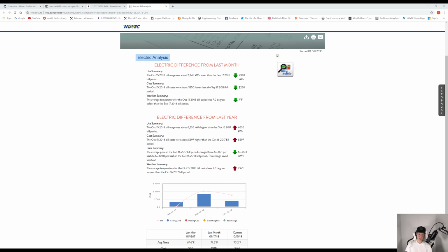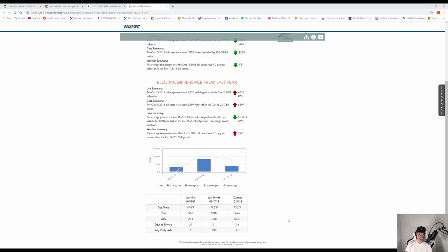Okay, so this is my electricity bill. And as you can see, my electricity costs around 10 cents per kilowatt hour. And this month, I only paid around $762. Now, the reason my electricity bill went down is that it is winter, so I turned off my AC units, and down the road, it's actually going to be a lot cheaper.